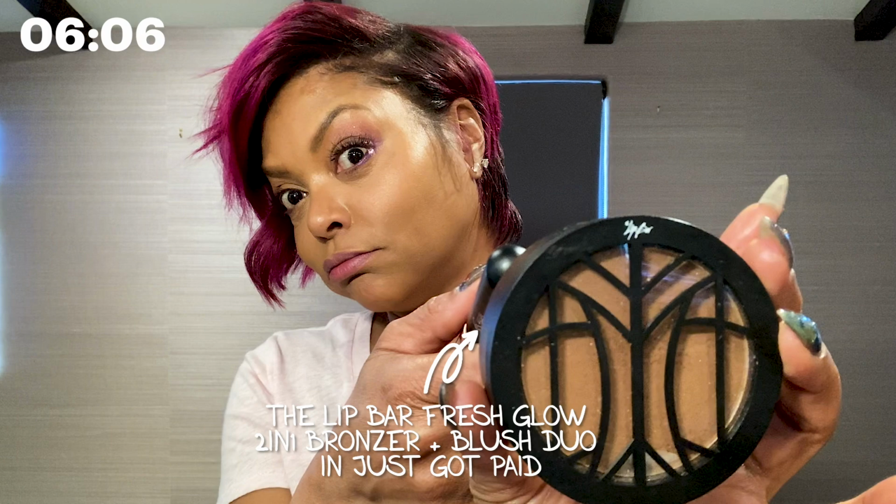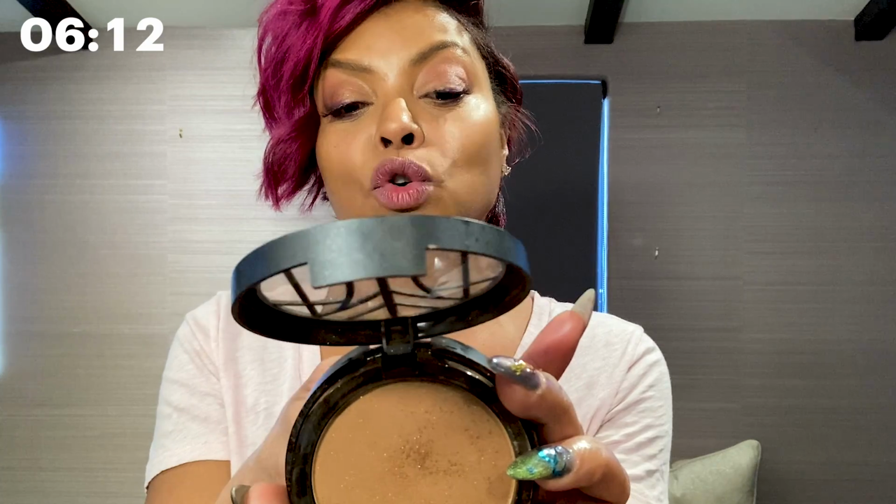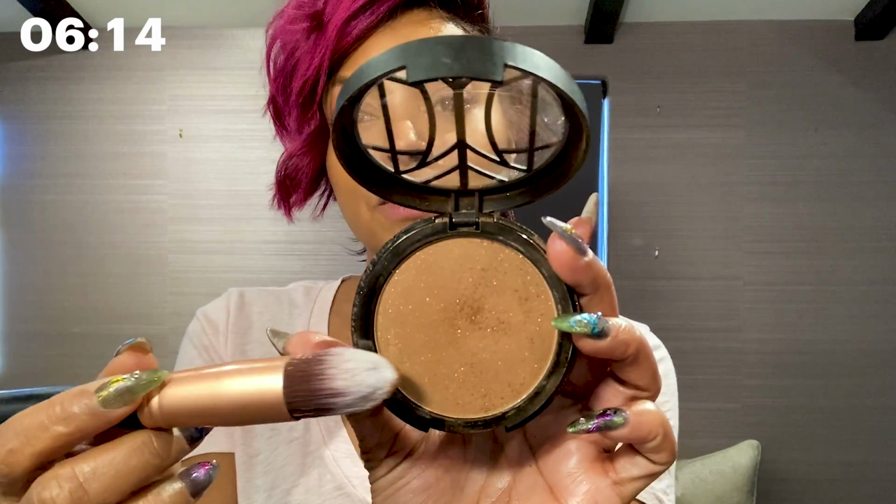So I am going to contour my cheek again with Lip Bar. This is the Fresh Glow bronzer and blush duo. So the first thing I do is I contour my cheekbone with the direct deposit. And I like to use these angle brushes because it gives you more control of where you put the contour. See that cheekbone coming in, hunty? Woohoo, baby.